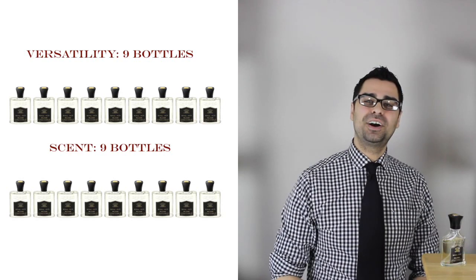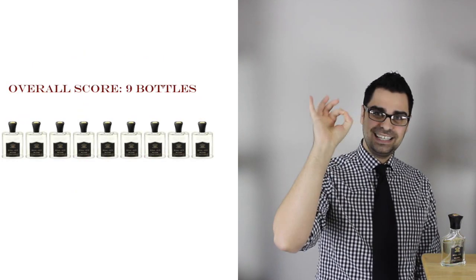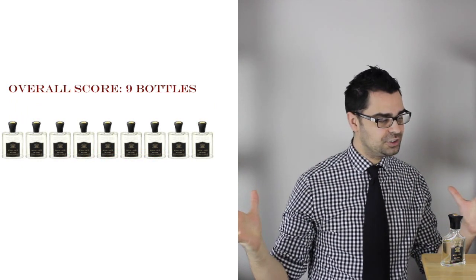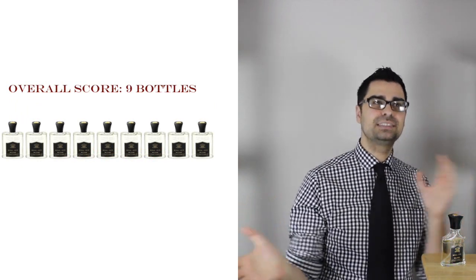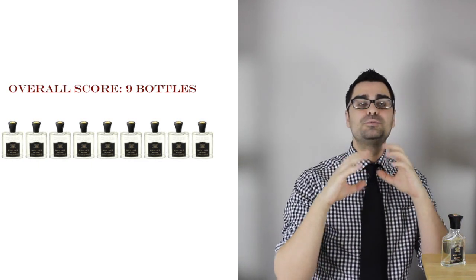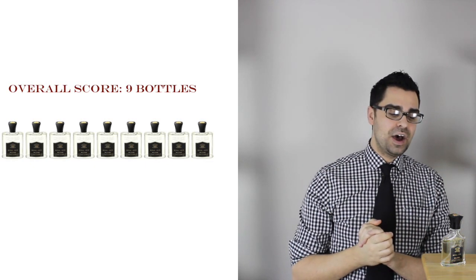Now the overall score on Royal Oud, I'm going to give it a 9 bottles out of 10. It didn't hit the 10 bottles just because it's kind of missing that wow factor to it. You know, it's a cedar pepper based fragrance. The secondary notes are actually beautiful and that's why it's getting a 9. But it's really just missing that one little step to make it a 10 out of 10.